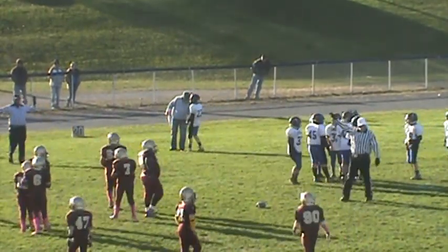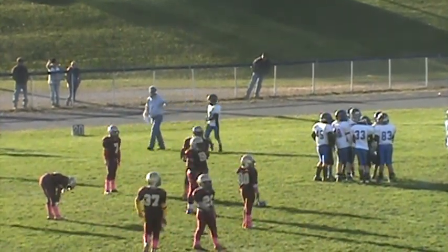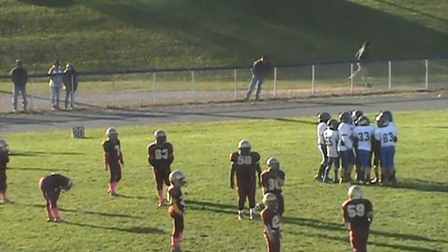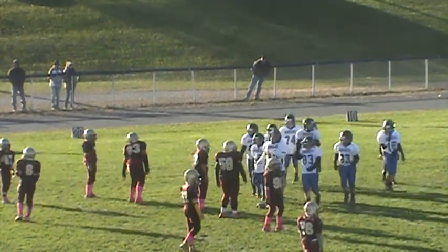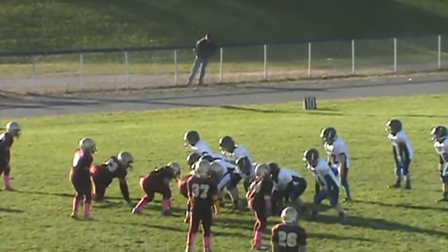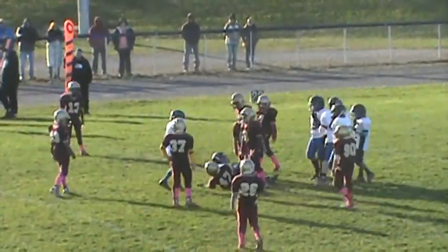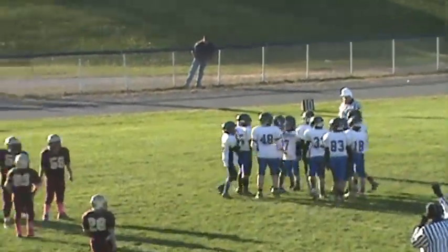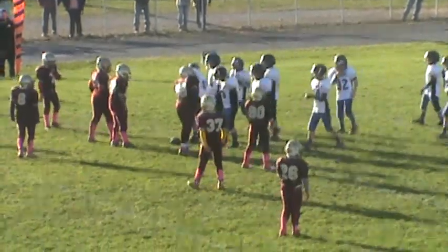1st and 10 Palmerton from their own 26. For the Bombers, handoff goes to the fullback. I believe that's number 32, Denicola. Yes, it is Denicola, plunging his way forward for a gain of about 4. Number 47, Furman, with the stop. Bombers face a 2nd and 6 now.